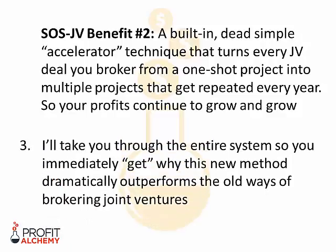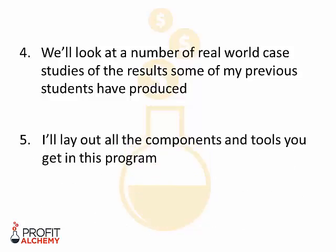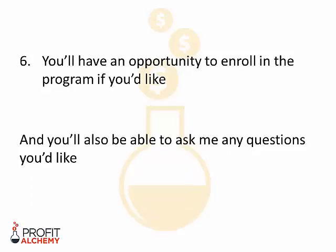Number 3, I'll take you through the entire system so you immediately get why this new method dramatically outperforms the old ways of brokering joint ventures. And number 4, we'll look at a number of real-world case studies of the results some of my previous students have produced with this system. And number 5, I'll lay out all the components and tools that you get in this program if you decide to enroll. And then 6, you'll have an opportunity to enroll in the program if you'd like as well. And you'll also get a way to ask me any questions that you'd like to.